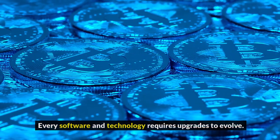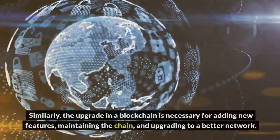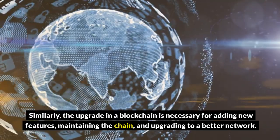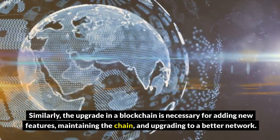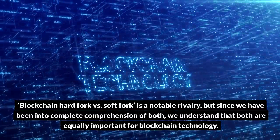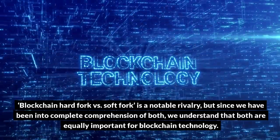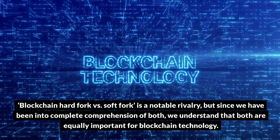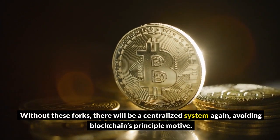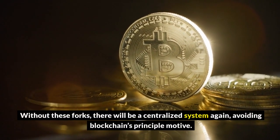Conclusion: every software and technology requires upgrades to evolve. Similarly, the upgrade in a blockchain is necessary for adding new features, maintaining the chain, and upgrading to a better network. Blockchain hard fork versus soft fork is a notable rivalry, but since we have gained a complete comprehension of both, we understand that both are equally important for blockchain technology. Without these forks, there will be a centralized system again, defeating blockchain's principal motive.